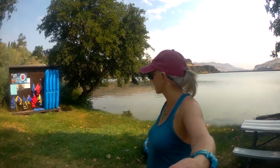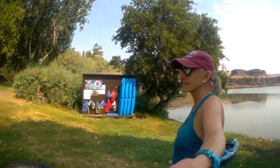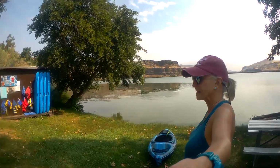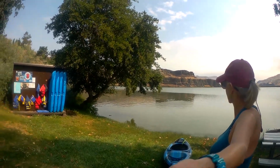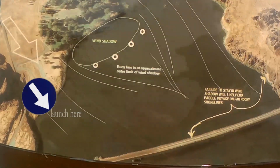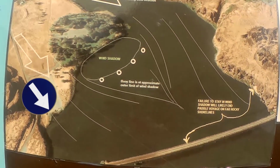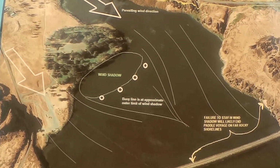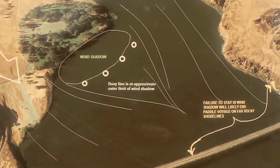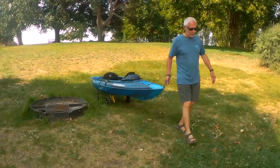Well, I'm waiting here at the launch point, waiting for Tim to bring his kayak and meet me here. We only have one kayak carrier at this point. And there's a chart here that I'm looking at and remembering that our camp host said, be sure and stay in the wind shadow or you could get stuck on the other side of the lake and need to be rescued. And here comes Tim.